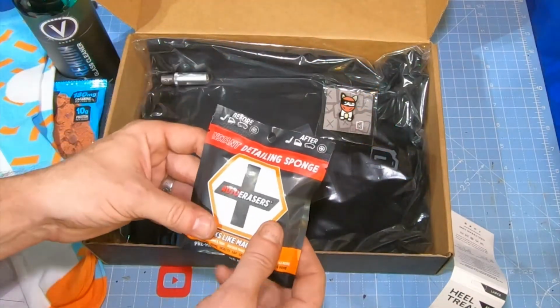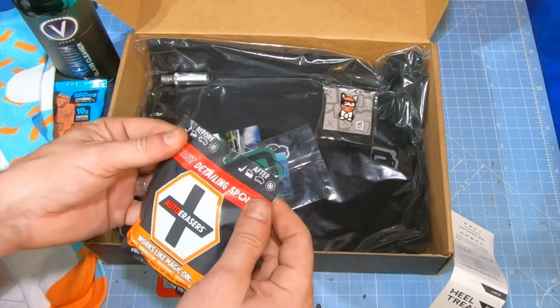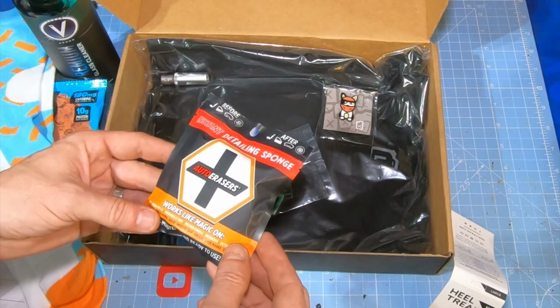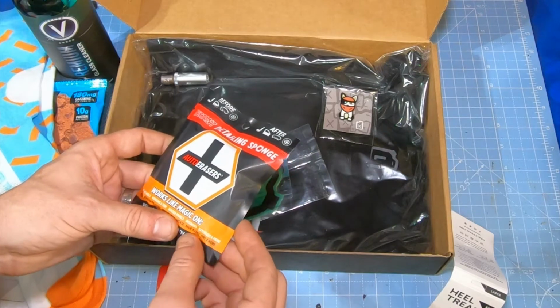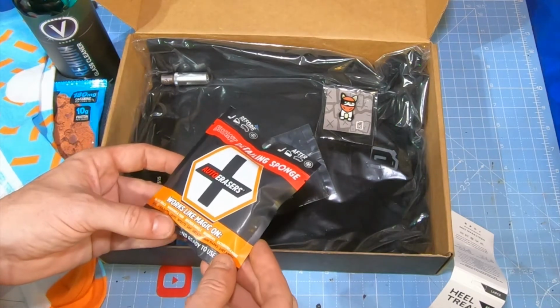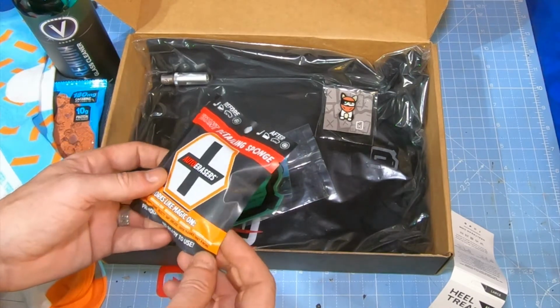And we've got auto erasers. What is this? Instant detailing sponge. Works like magic on rims, wheel wells, windows and trim, rocker panels, interiors, exteriors, and more. Removes black marks, grime, insects, sap, grease, shoe marks, dirt, and more.